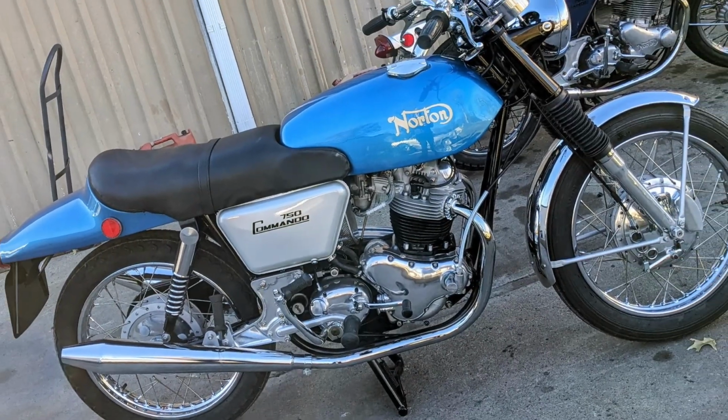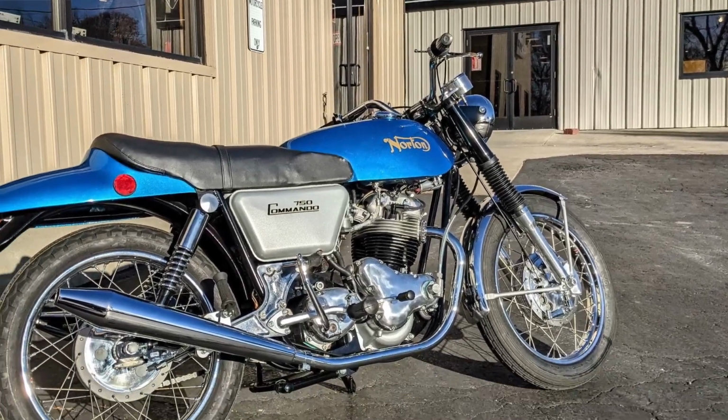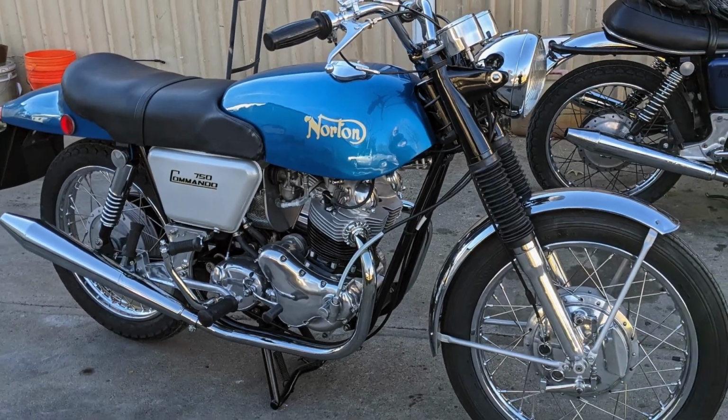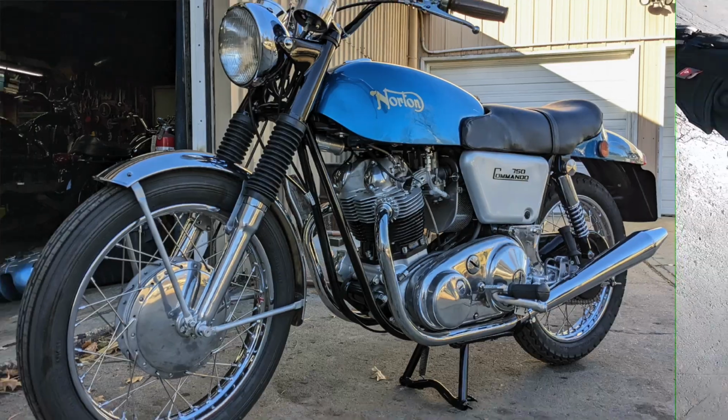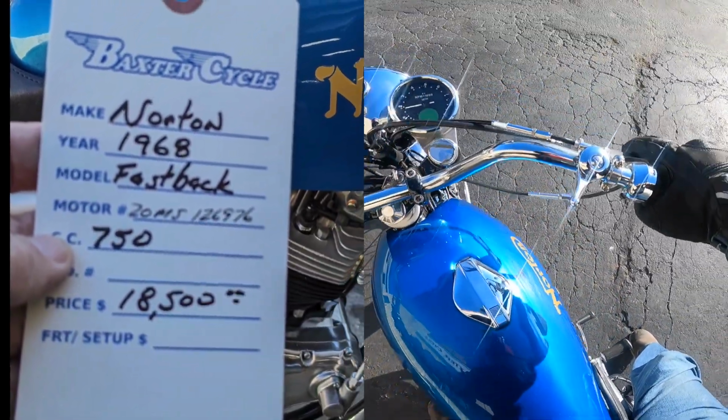This is a 1968 Norton Commando 750. First year of the Commando. 1 up, 4 down, 1 up, 3 down. Right side shift.